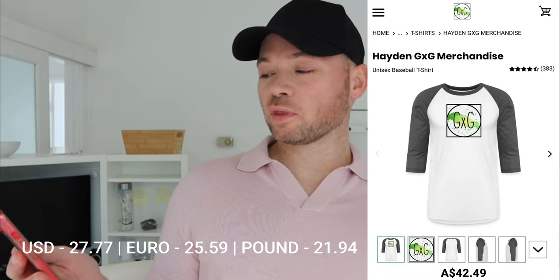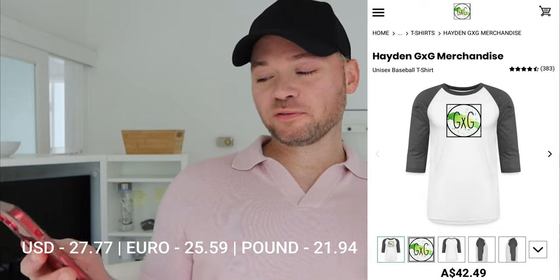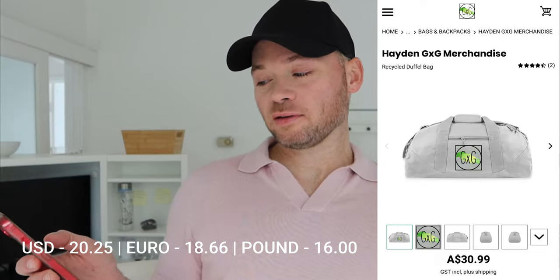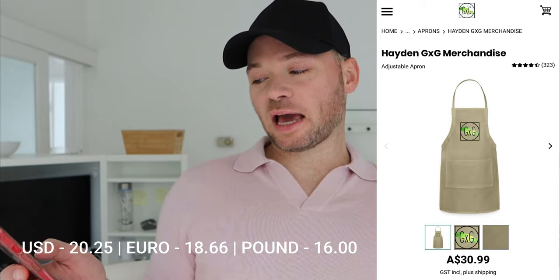The three things that we are looking at today is the unisex baseball t-shirt in size medium, which was $42.49 Australian dollars, which I'm thinking I'm going to have to review that price because that's a little hefty for a 3/4 sleeve shirt. We are also looking at the recycled duffel bag, which looked pretty good in the product pictures, which is $30.99. And then we're going to look at the apron.